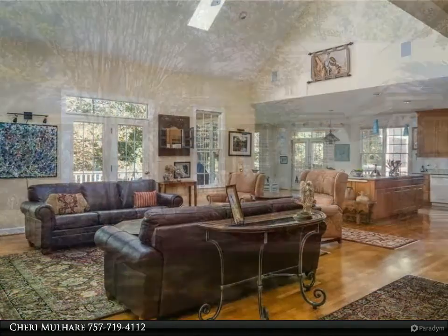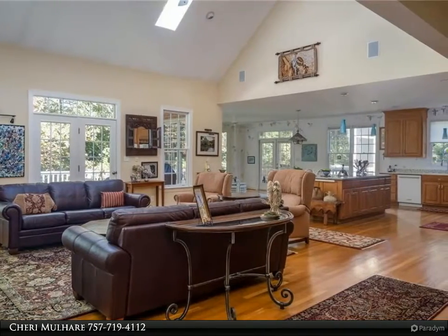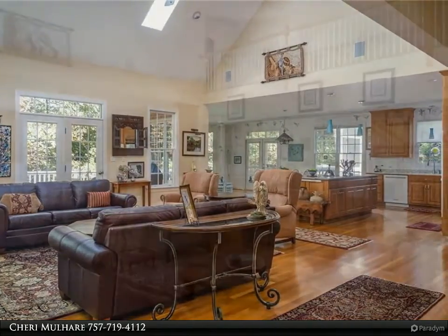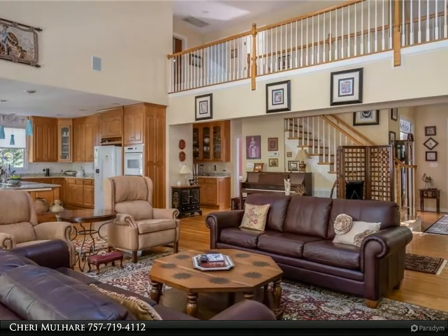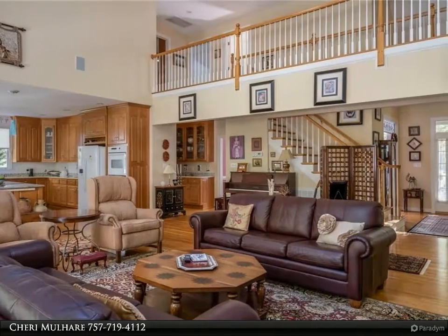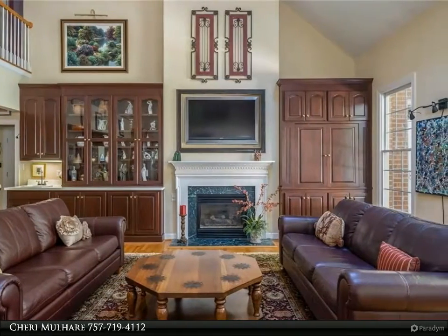Located on a quiet cul-de-sac in Ford's Colony, this custom-designed and built, transitional-style home has it all. Entering the foyer, you will be drawn to the bank of windows overlooking green space. The open floor plan features space to gather around the large center island with areas for dining and relaxing.